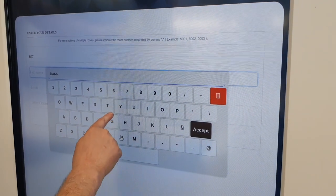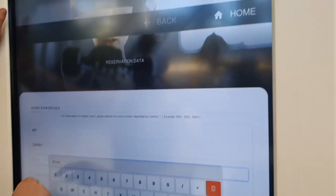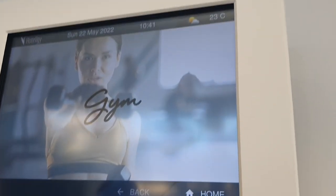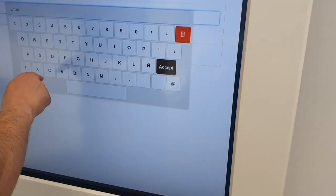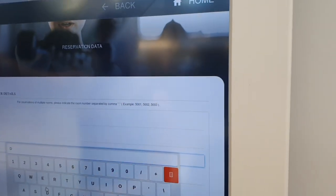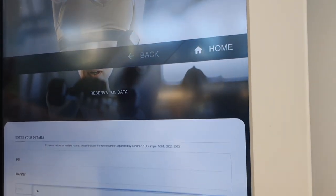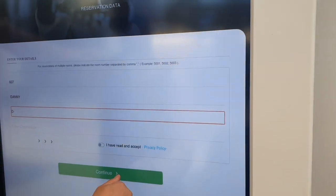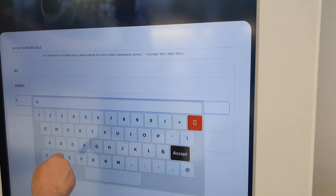Wait, now have we got no more details? No, this here is like a massive iPad on the wall full of the activities, gives you information about what's on. So what you can actually do is you can book in the gym. The gym is 24 hours a day. You can actually book in the gym. So Danny is just booking a slot in the gym for today.